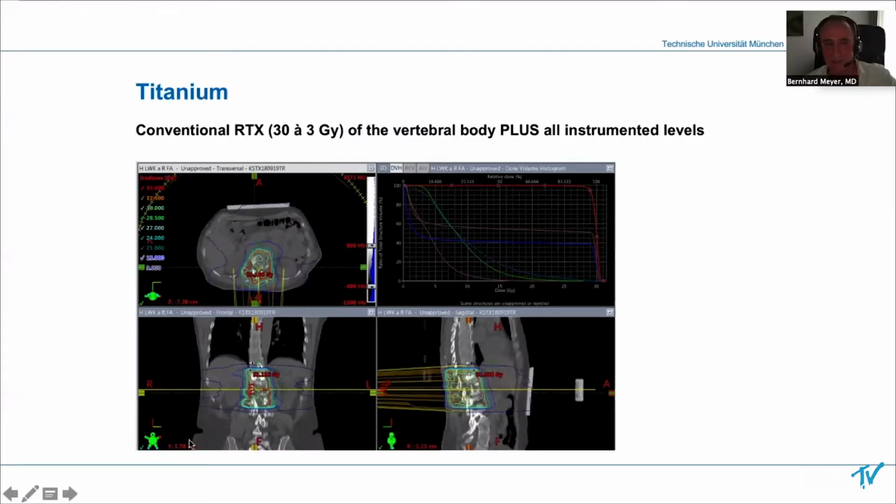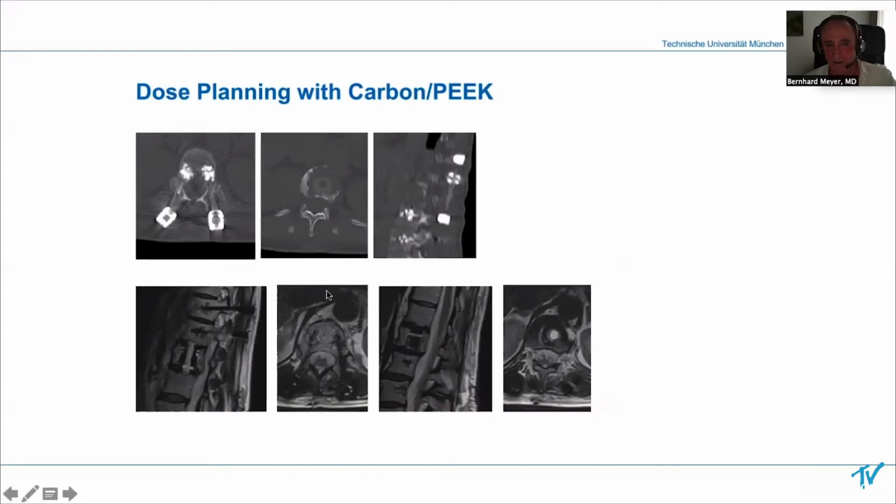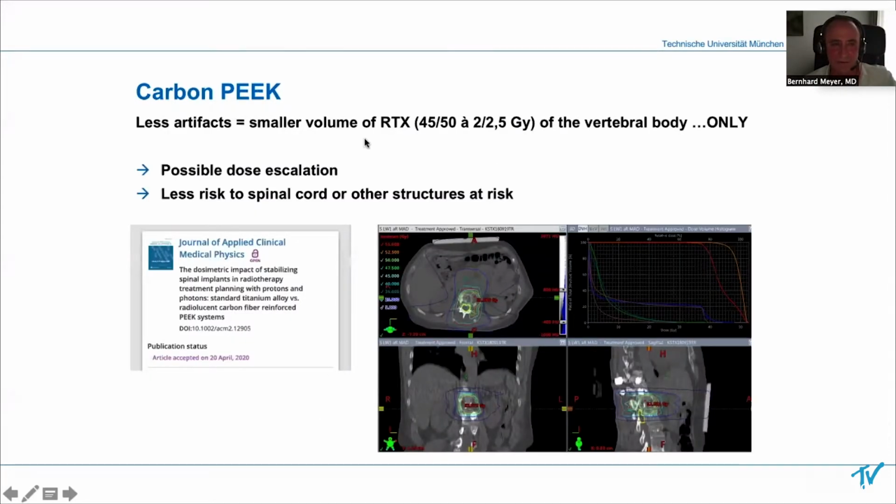And to be on the safe side, the standard is that you have a conventional radiotherapy, let's say 30 times 3 gray X-ray. They usually use as their target the vertebral body that you resected, for example, plus all instrumented levels to be on the safe side. If you do dose planning with carbon PEEK and you don't have doubt where the tumor or residual tumor is, then they usually do or can do a lot more focused radiotherapy. So they can escalate the dose because they have a smaller volume. So you switch to a high dose, small volume type of radiotherapy because you still have less risk to spinal cord toxicity.